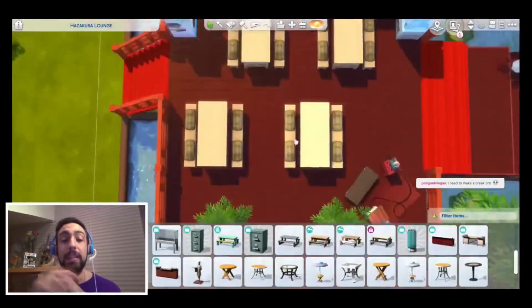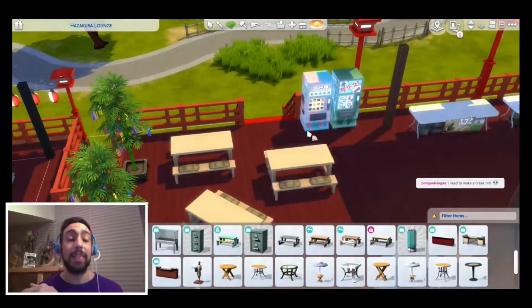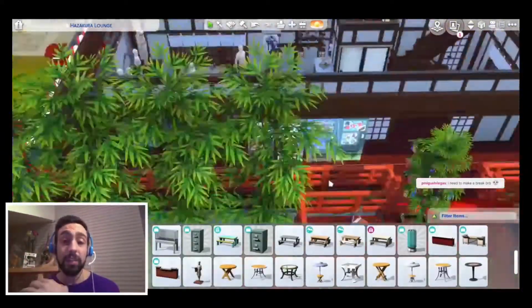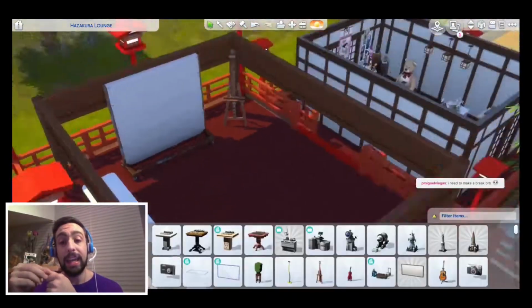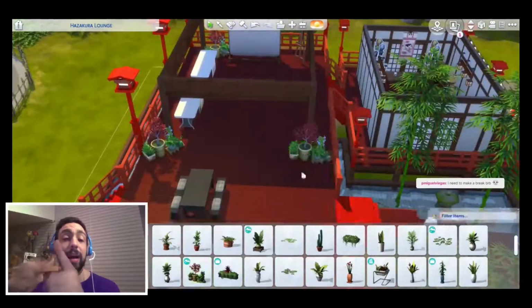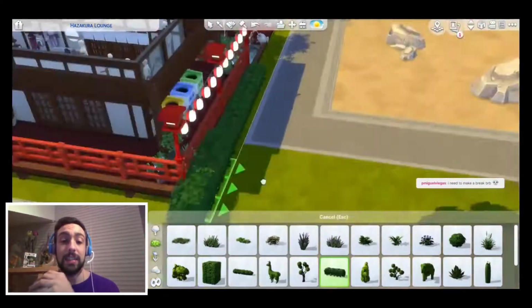Previously, before I made the loft on the second floor, I had put the chess table and the card table on that second floor, but I cut it out from the video because I will literally transform it into something very different, and in the end I much prefer how I changed it than how I made it first, and we will see that in a second.